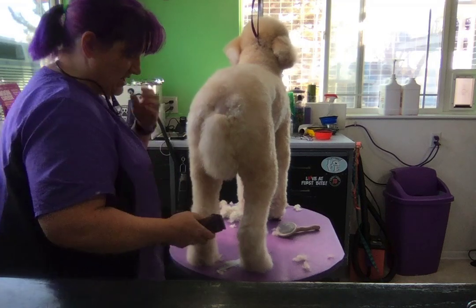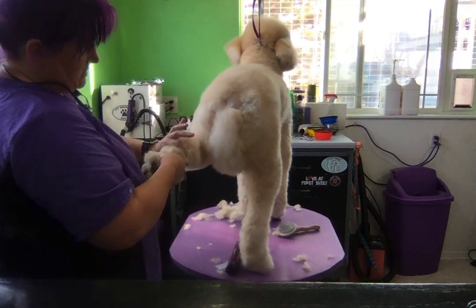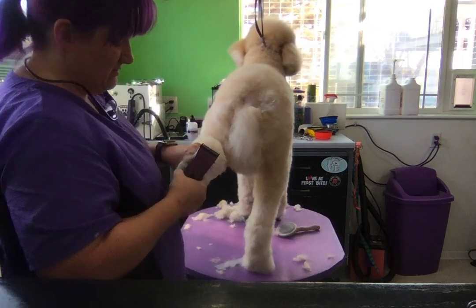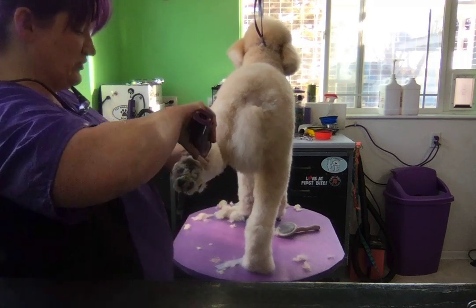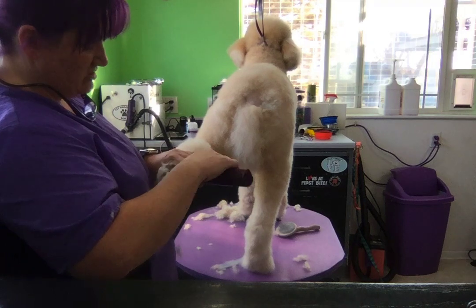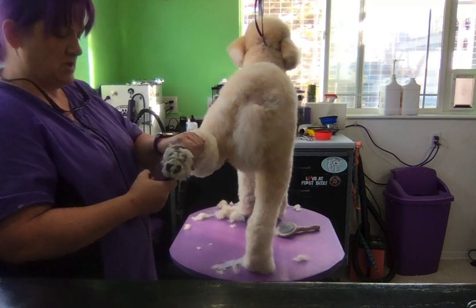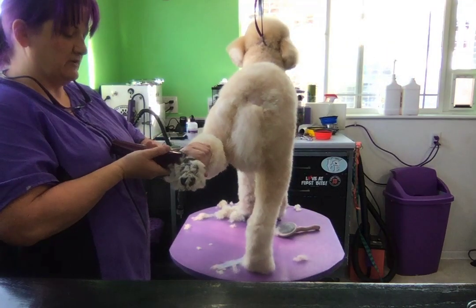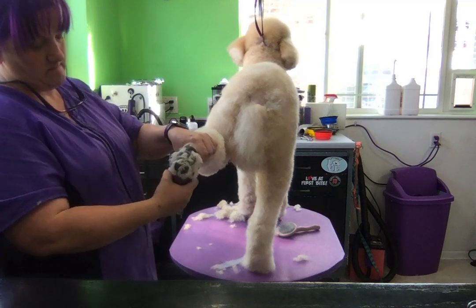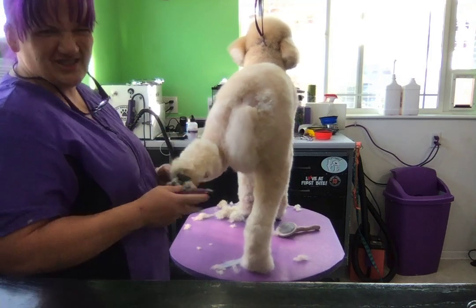I bathe and dry my dogs all before I groom them. I don't want to be using these clipper blades, and my combs are all really expensive. And dirty hair is abrasive and dulls them. So I want my dogs to be perfectly clean, perfectly dried before I ever lay a hand on them. I'm also allergic to dogs, so my allergies do better if they're clean.